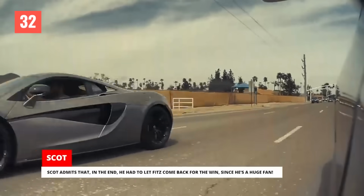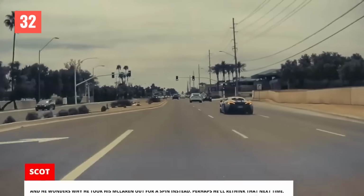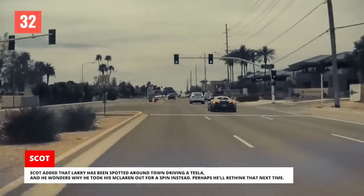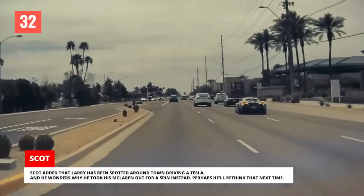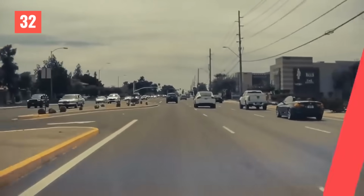Scott admits that, in the end, he had to let Fitz come back for the win since he's a huge fan. Scott added that Larry has been spotted around town driving a Tesla, and he wonders why he took his McLaren out for a spin instead. Perhaps he'll rethink that next time.